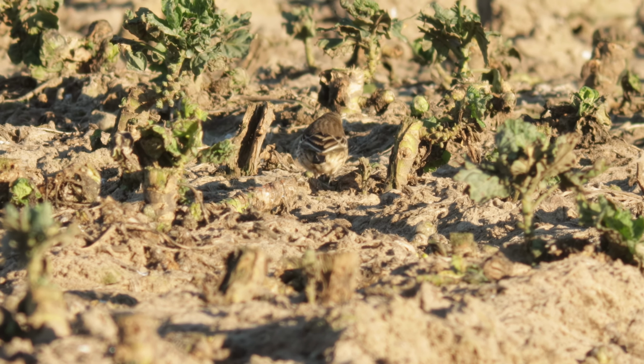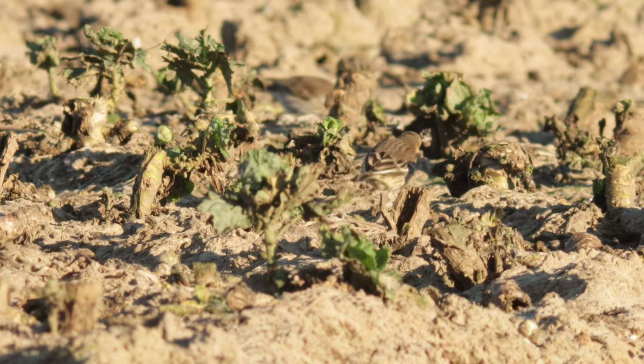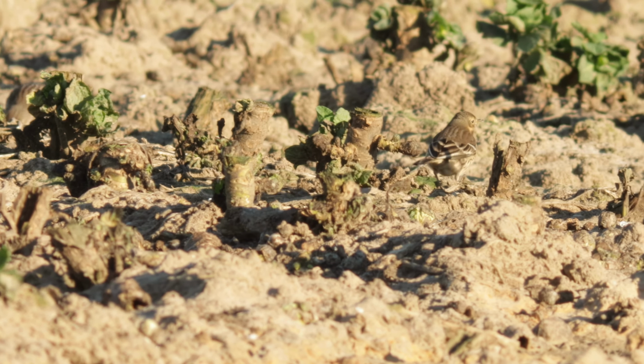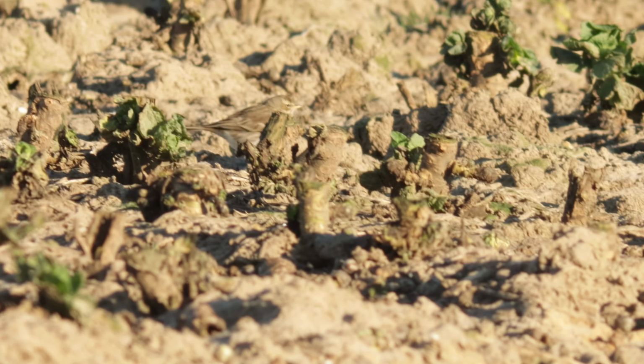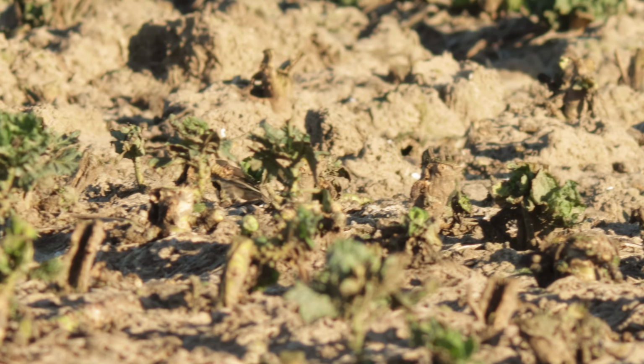Also note its smaller size compared to the water pipit in the back. Most taxonomy authorities recognize the Siberian buff-bellied pipit as a subspecies of buff-bellied pipit, with the other subspecies being the American buff-bellied pipit, also called the American pipit.